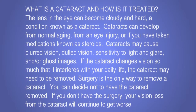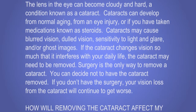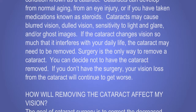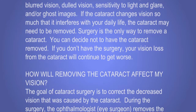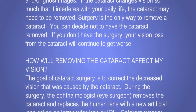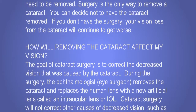If the cataract changes vision so much that it interferes with your daily life, the cataract may need to be removed. Surgery is the only way to remove a cataract. You can decide not to have the cataract removed. If you don't have the surgery, your vision loss from the cataract will continue to get worse. How will removing the cataract affect my vision? The goal of cataract surgery is to correct the decreased vision that was caused by the cataract.